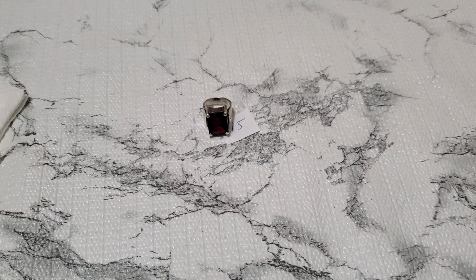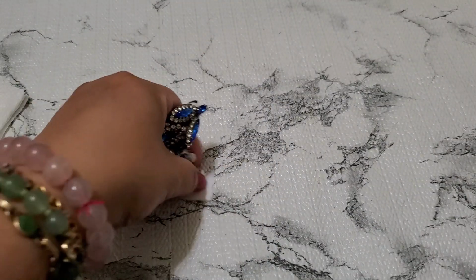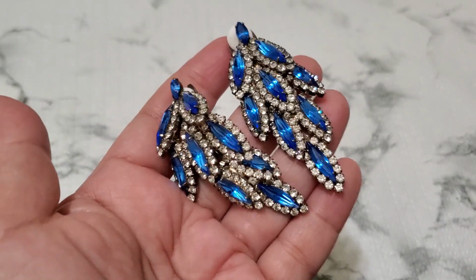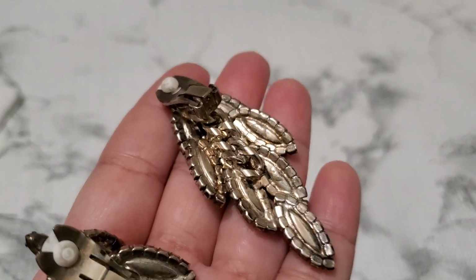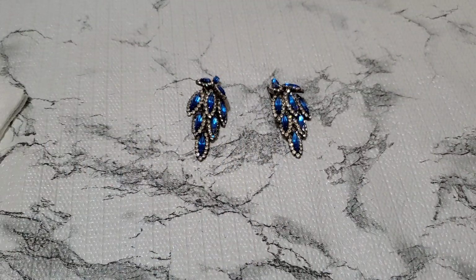Oh, one more. This clip-on earring. This is the rhinestone. Let me show you the last one. This is like quality made. I'm surprised this one didn't sell. And look at the construction in the back. You see? It's really, really well made. And it's gonna be $25. Number 16, $25, and then that's it.